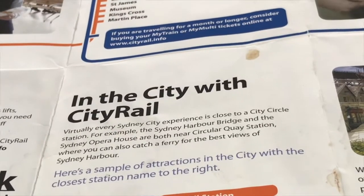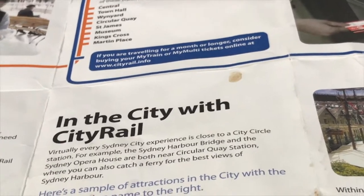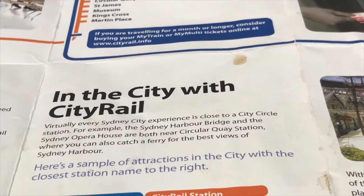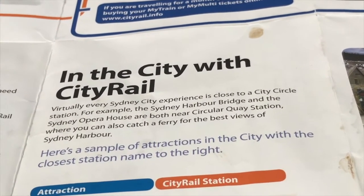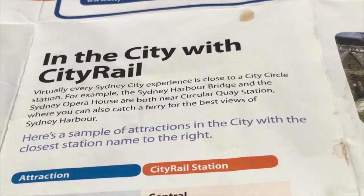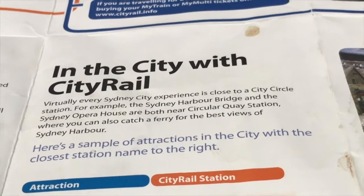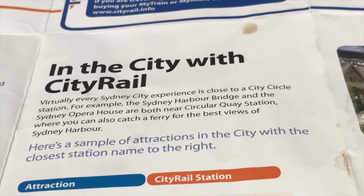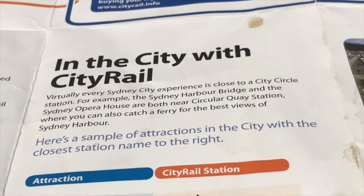In a city with CityRail, virtually every Sydney city experience is close to the City Circle station. For example, the Harbour Bridge and the Sydney Opera House are both near Circular Quay station, where you can also catch a ferry for the best views of Sydney Harbour. Here's a sample of attractions in the city with the closest station named to the right.